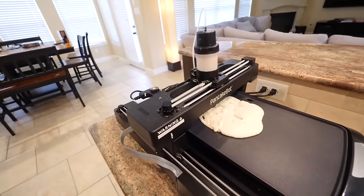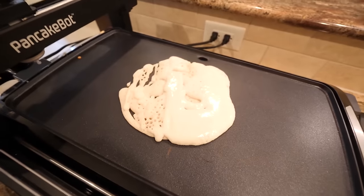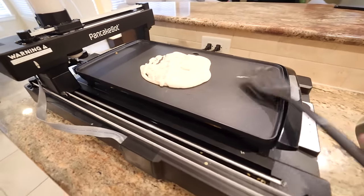Whoa, I thought you were done. Okay, apparently you're not. Wait, are you gonna fill in those spots that you missed? Okay, now it's done. It didn't even do anything. It didn't spit out any pancake mix. That's kind of sad. There we are, look at this. Oh, it looks good. Okay, I'm gonna let it sit for just like another 30 seconds or so.